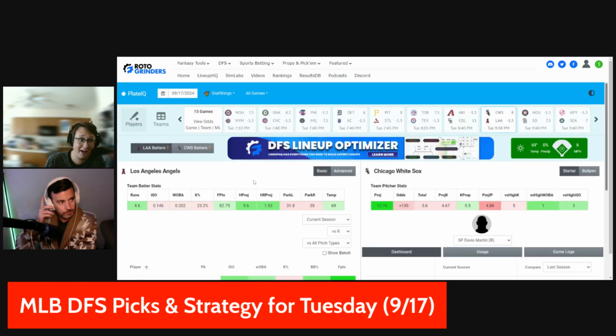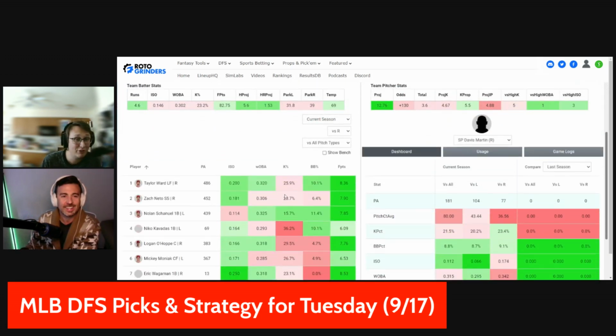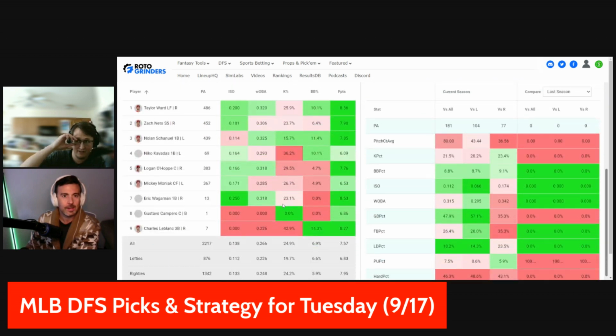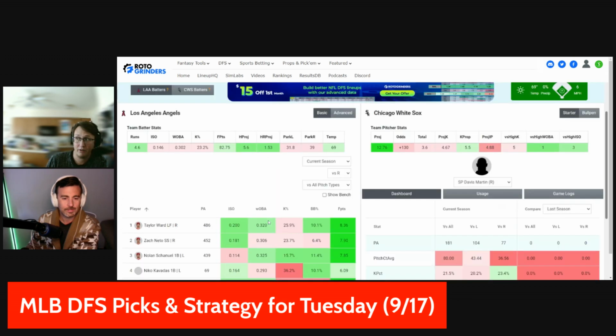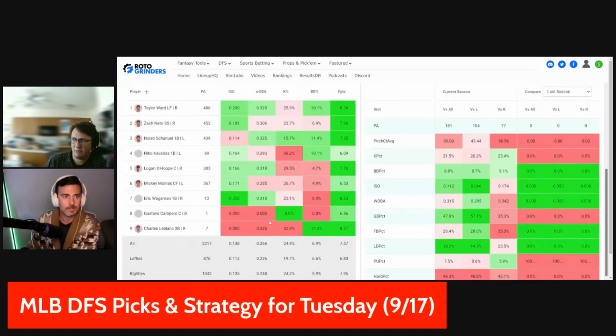All right, here we go. Game of the night. White Sox and Angels. It really is the game of the night. Well, it's crucial in what you're going to do with your lineup, I think. I agree with that. So Davis Martin is pitching against the Halos. The Halos obviously are not a lineup to fear. 138 collective ISO. They strike out at almost a 25% clip. So I'm not really super interested in the Halos. I will say the park is good for offense. It has been all year. Davis Martin isn't somebody I'm really afraid of, so I think you can play the Angels. It's just not a priority for me.